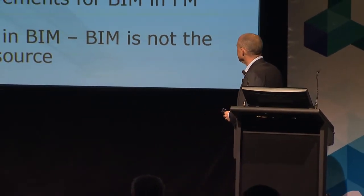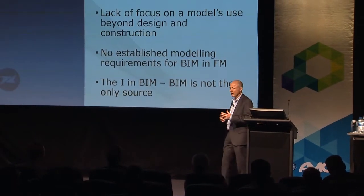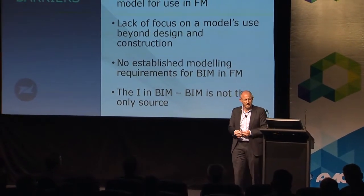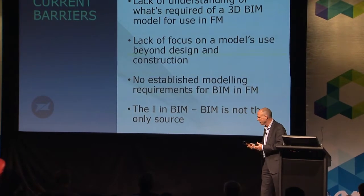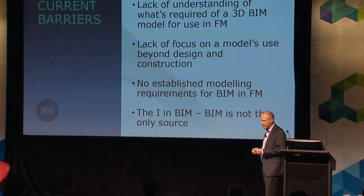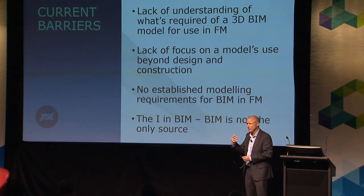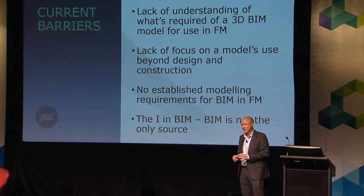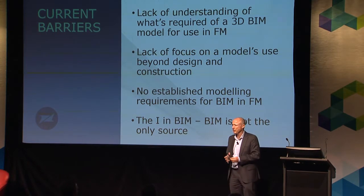Generally, the focus is still on design and construction, the use of BIM in those fields, and not so much on FM. And the modeling requirements we've been talking about, the I in BIM, the information in BIM, establishing a more structured approach to the non-graphical information and what's actually required to make those models usable. I'll give you an example of that. Often people will say to us, what level of information do we need to put in the model? How much needs to go in there? And we say, try and make it as light as possible. What we need is some very basic stuff: some way of identifying those assets uniquely, understanding what their function is, and preferably what their location is.